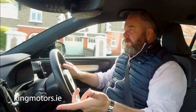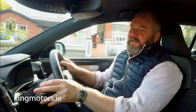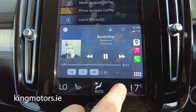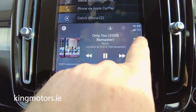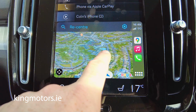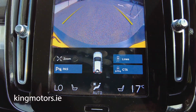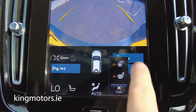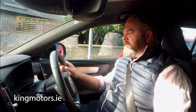Then onto the spec of this car. Actually, again, it's very interesting. It's got the big 9-inch portrait screen in the middle. The car has all its own stuff. It's got internet connectivity, all that kind of stuff, but it has the most important stuff, which is Android Auto, Apple CarPlay, and a reverse camera. It has heated seats. You could go on and on. It's a really fine car.